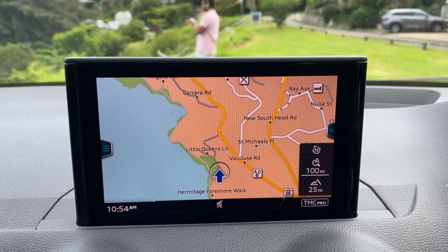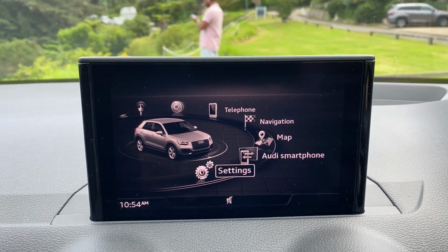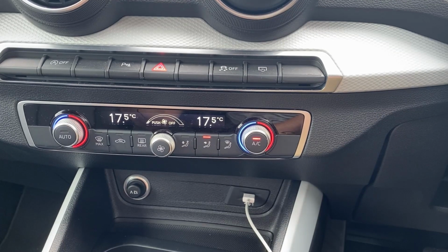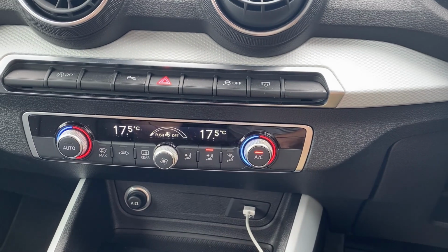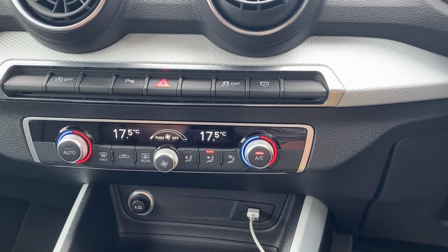So just your standard map there, nothing too fancy. And then just your smartphone settings, and then further settings of the car. So that's the infotainment system. Having a look down here, your automatic on and off button on the far left there. You can turn your parking sensors on or off, your hazard lights, traction control, and on the far right there, that button is to turn the infotainment system screen off.